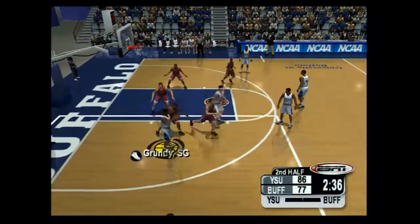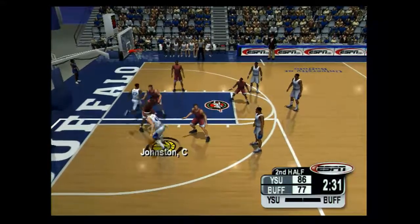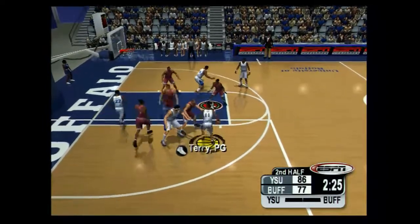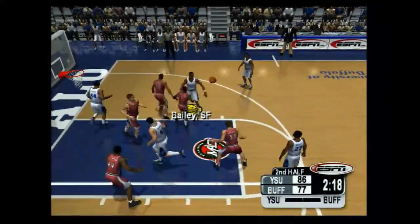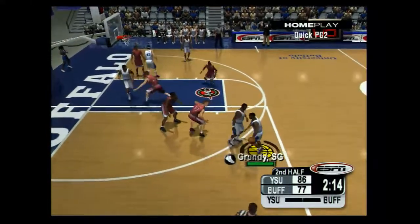This kid just finds a way. He pulls down the offensive rebound and gives his team another high percentage chance. Stay tight inside. D it up. D it up. Kicks it back. Johnston wants it in the post. They're inside. It's knocked away. The Bulls track it down and get control. Only 7 on the shot clock.